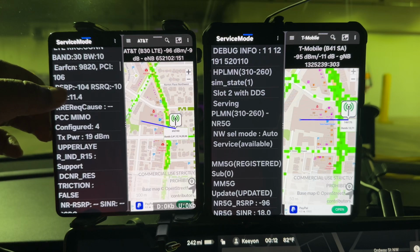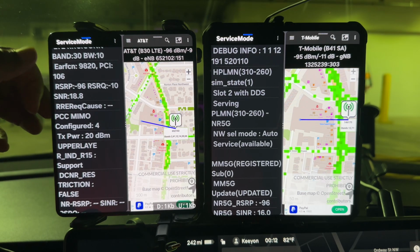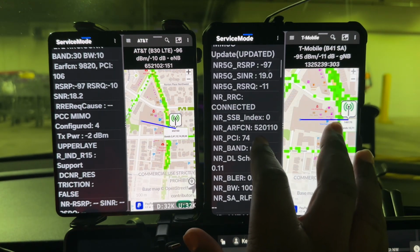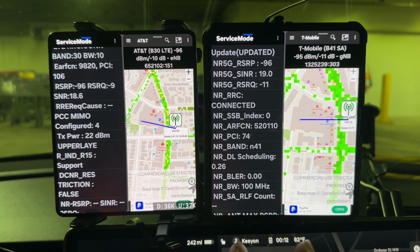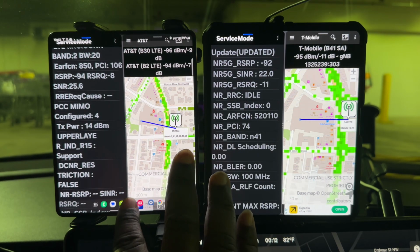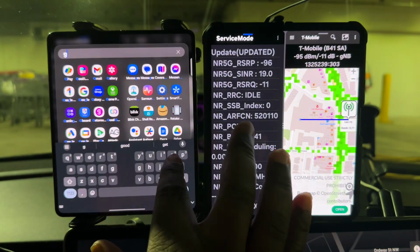So right here, we got band 30, 10 megahertz at negative 98 RSRP. And T-Mobile is rocking standalone at negative 97 RSRP on 100 megahertz of N41. So let's see what these carriers have to offer. We're doing Google first.